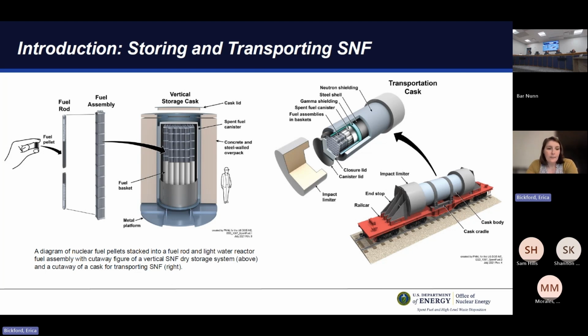Again, remember it's a fuel pellet that is assembled into a fuel rod, and fuel rods are bundled together into a fuel assembly. And then the fuel assemblies are placed into, in this model, a canistered system. So there's a stainless steel canister that multiple fuel bundles are placed into, anywhere from about 20 to 35. And then that stainless steel canister is welded closed and placed inside a concrete and steel overpack. And that is stored outside. And that concrete and steel provides shielding, and the stainless steel canister contains all the spent nuclear fuel inside it.